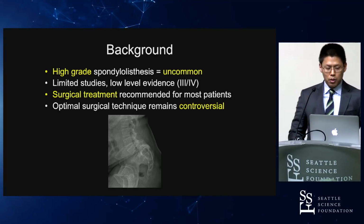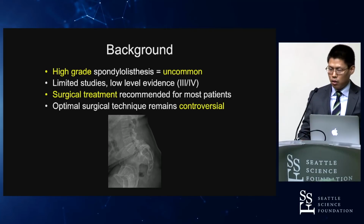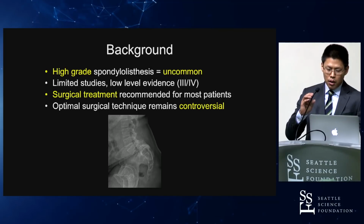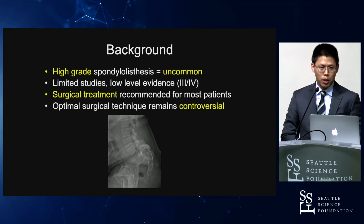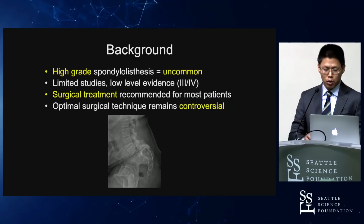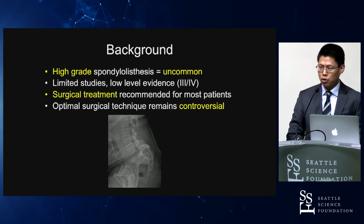So high-grade spondylolisthesis is a relatively uncommon condition, and this is somewhat complicated because this limits the studies that are out there, and they're all very low-level evidence. But when we see these patients, typically surgery is recommended. This is for patients who are having symptoms, pain or neurologic symptoms, and have undergone an appropriate course of non-operative treatment. And the optimal surgical technique remains controversial.